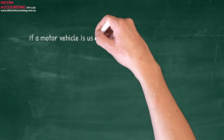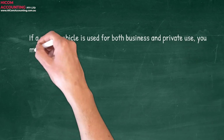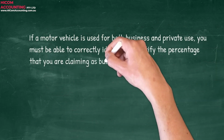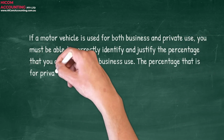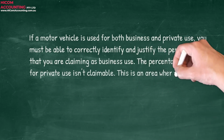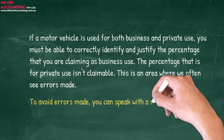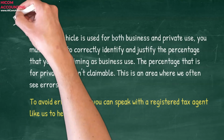If a motor vehicle is used for both business and private use, you must be able to correctly identify and justify the percentage that you are claiming as business use. The percentage that is for private use isn't claimable. This is an area where we often see errors made. To avoid errors, you can speak with a registered tax agent like us to help.